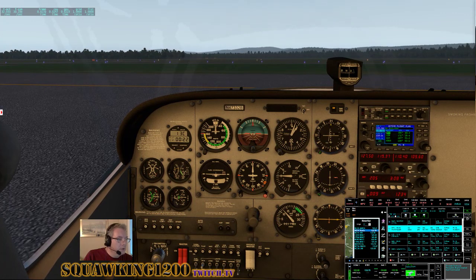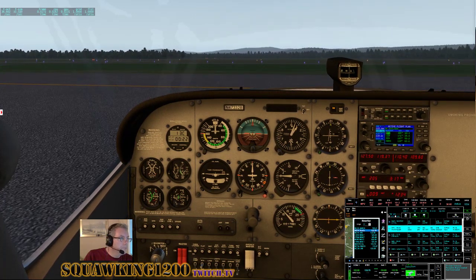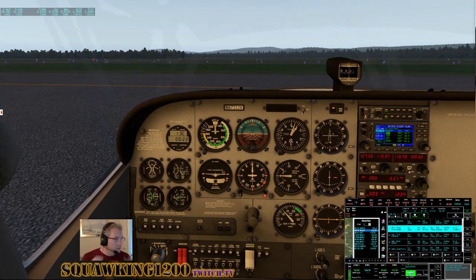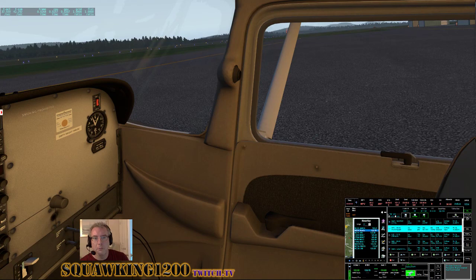The unofficial name of this area is Northeast Kingdom. Alright. Looks like we got calm wind.